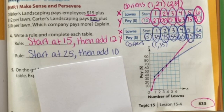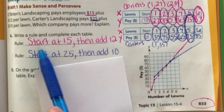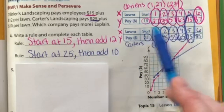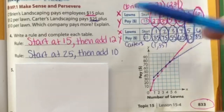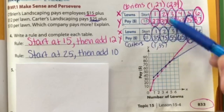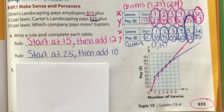All right, so basically recapping, all we did, okay, we followed a pattern just like we've been doing. We came up with a rule. The rule was given to us. We just wrote it out in word form. Start at 15, add 12. Start at 25, add 10, okay? Then we made our table. From that table, we're given X's and Y's. Whatever is first is always the X, Y is always second. And then from that, all we did, we got ordered pairs, (1, 27), (2, 39), and we graphed those ordered pairs. All right, that's all we were doing.